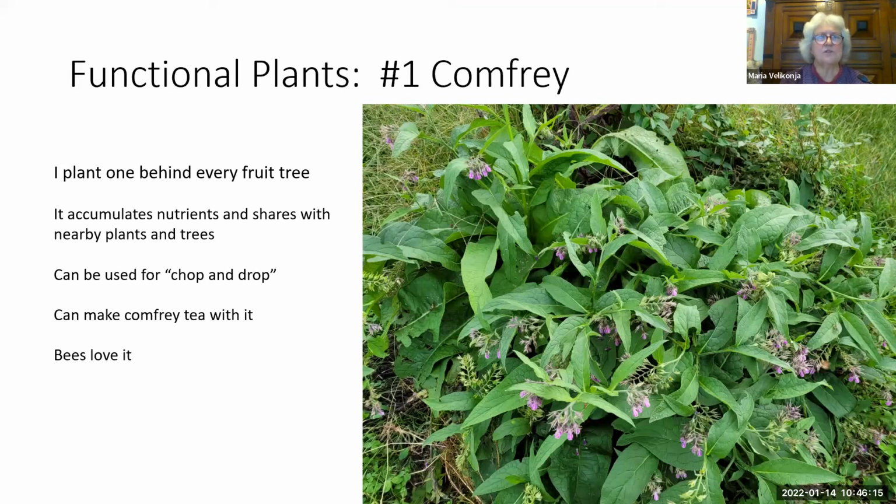I want to move to a functional plant, and I want to just individually talk about the comfrey. This is the number one plant for any permaculture style garden. Why? It accumulates nutrients and shares with nearby plants and trees. It's perennial. You plant it once and it will be there. It will also expand rapidly.